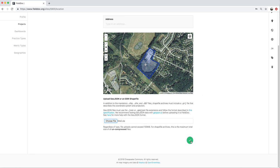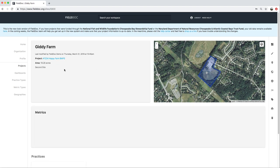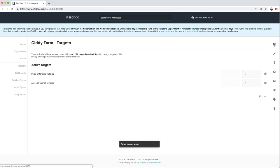We're trying to steer away from using pinpoints going forward, just because in order to calculate the estimated load reductions, we need to have those parcel polygons. So we've saved this one. If we go back to our landing page, we can now see that parcel on here, and we're going to add our metrics. And this one has a lot more work happening. We're going to save it, and let's make sure they're there.